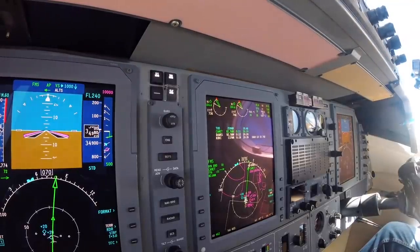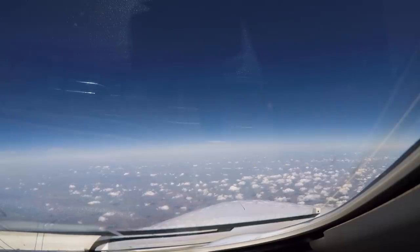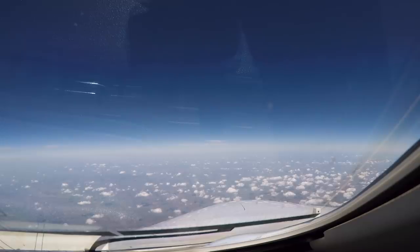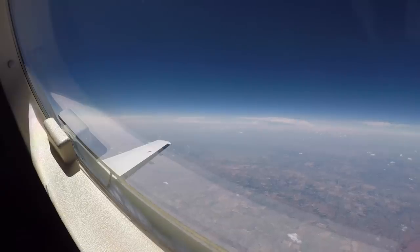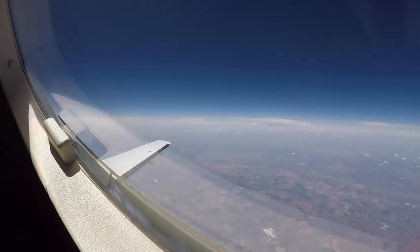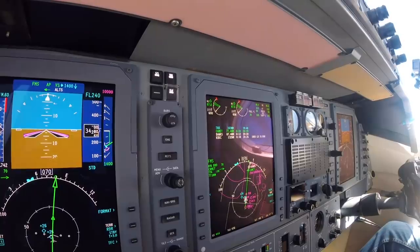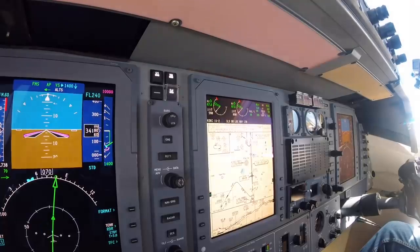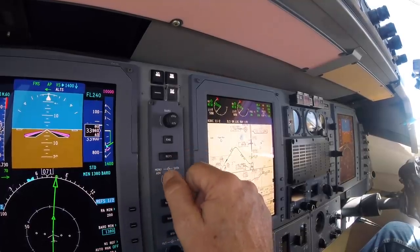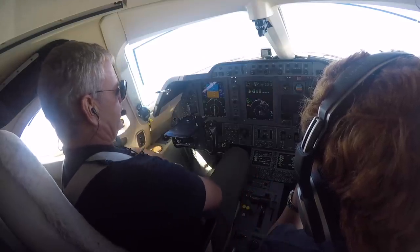Okay, we're 18 minutes out, 35,000 feet. It's roughly 2,000 feet a minute we need to lose, so we need to start down now. Start out at 1,000 feet a minute here initially. Basically all set up for my descent and then the approach.